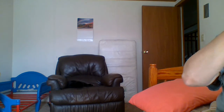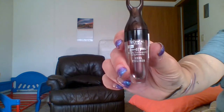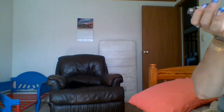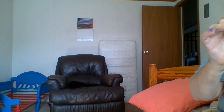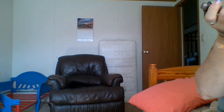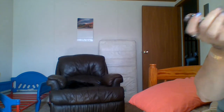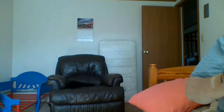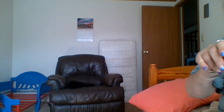So, and then the next color I have in this is burgundy. It looks like a deep dark red, a deep red burgundy. There's no purple in this, but the color is just so great. Let me see if I can get this. Zoom up a little closer. Get a better view.